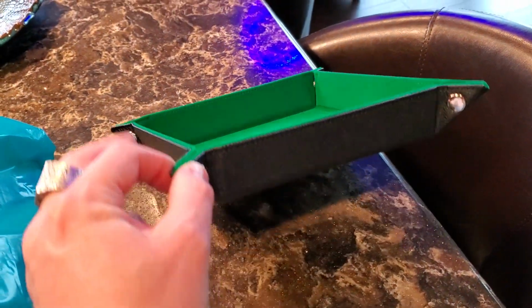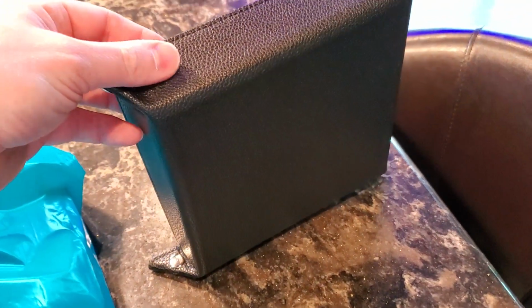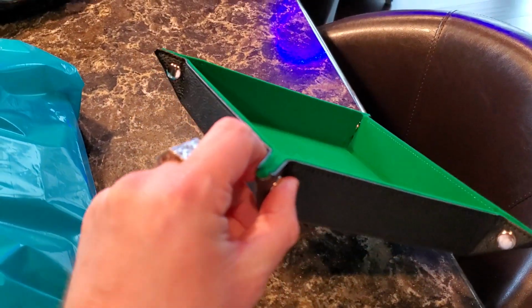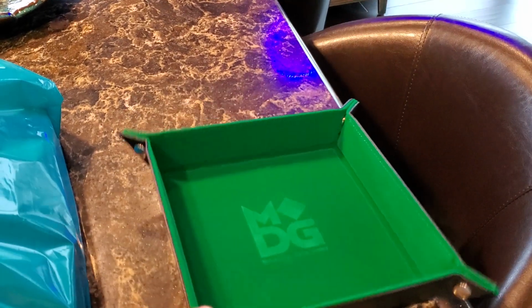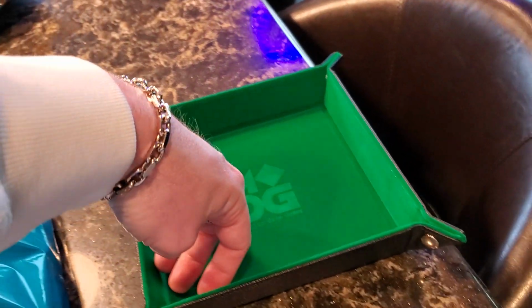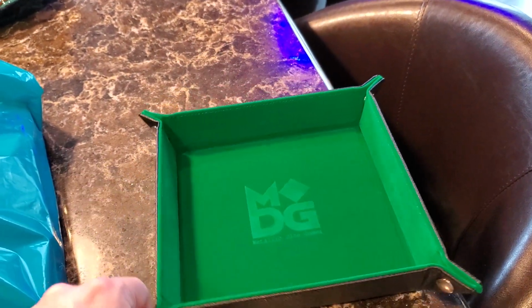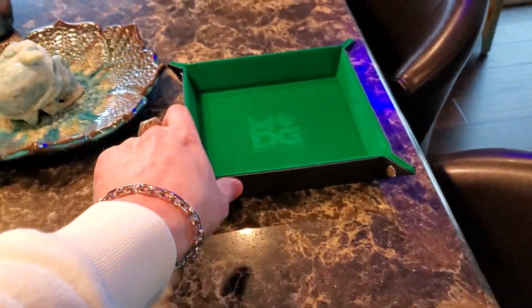They're just absolutely gorgeous. Again, soft kind of black faux leather on the back with this nice soft felt inside. Absolutely love these. They're the perfect depth, not too deep where you're having to dig down to try to grab your dice. Nope, they don't bounce out. These trays are just absolutely fantastic.